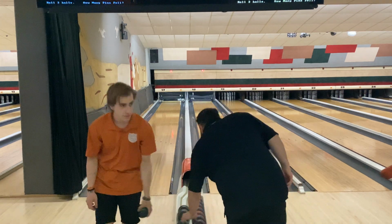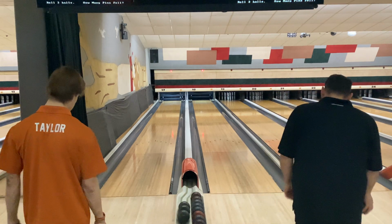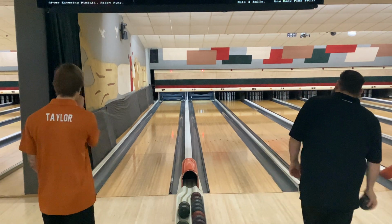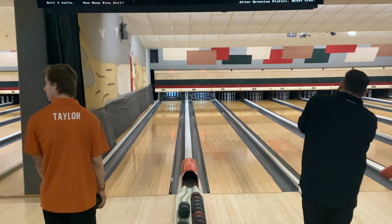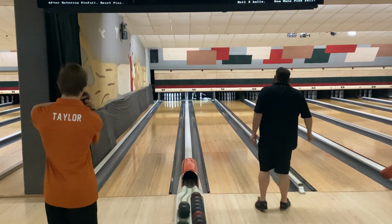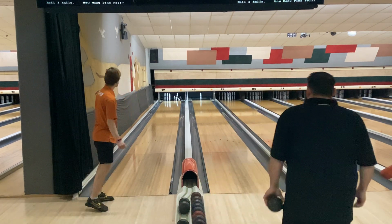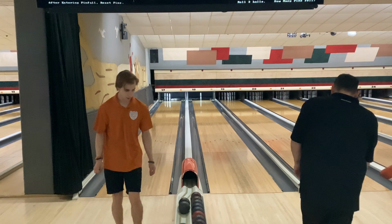Glenn's at 86 through 9. Both these bowlers that we're watching right now bowled matches yesterday. Glenn took 12 pins from Mike Nardone in Lewis. Matt lost 12 points to Joe Vieira. Both matches took place at Millis, Myers and Millis.